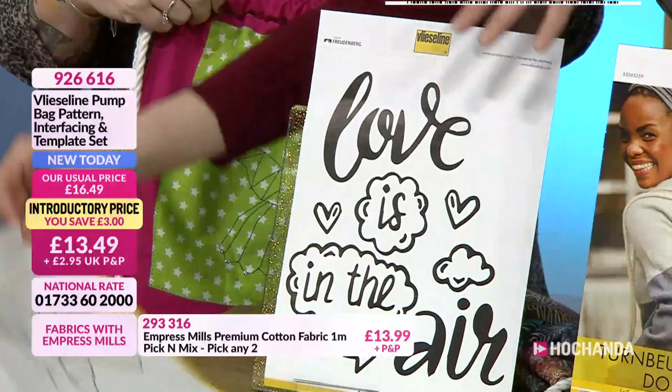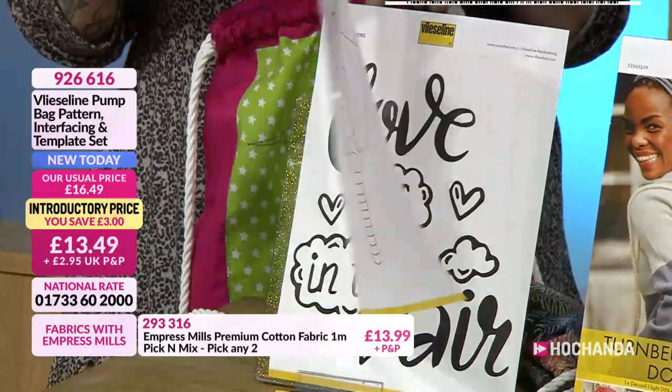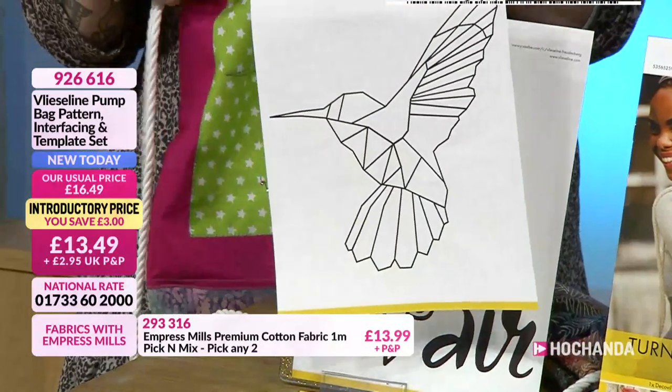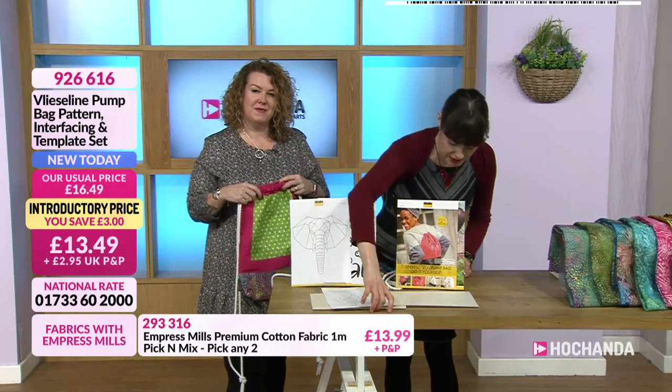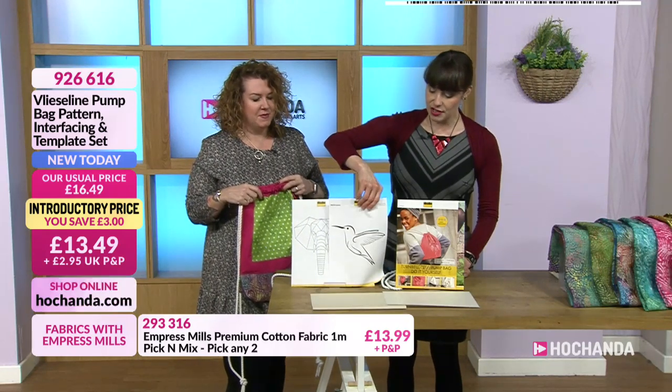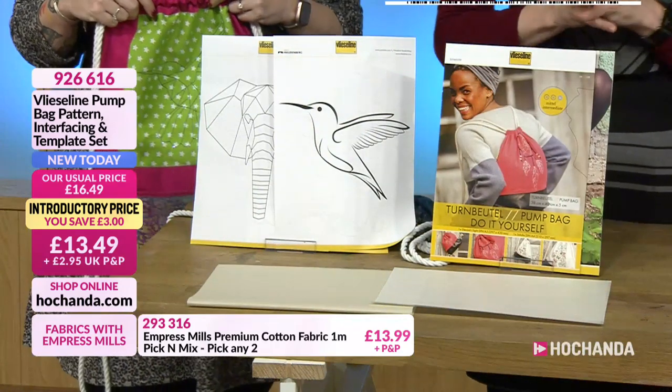And let me pick this one up. So you were talking about the geometrics. Yeah, really in at the moment. So that's the elephant, and then there's the hummingbird that I've done. Amazing. So those are the lovely designs that you will get. Obviously, you've got your full instructions, and you've got the Decaville and the Solufix.